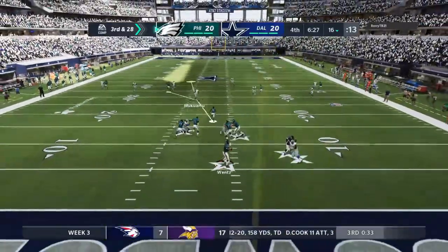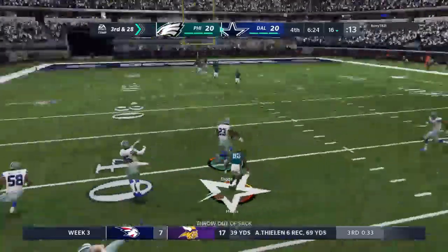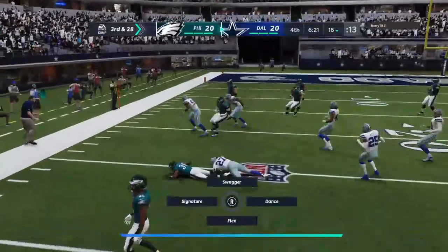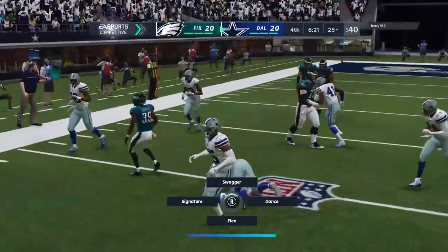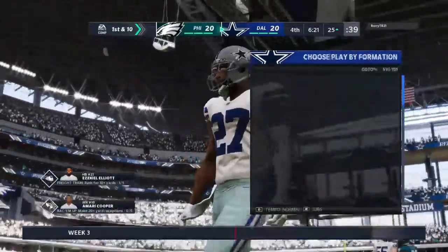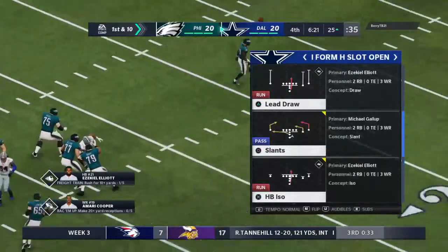From the gun, it's Wentz. And this is going to be intercepted. Picked off by Trayvon Diggs. And the return will stop right around the 25. So how about that for a momentum switch? We're in the 4th quarter, and it's a tie game.